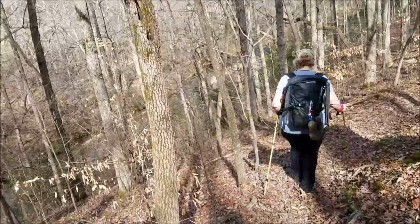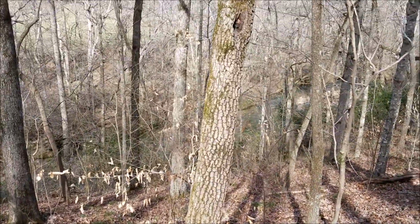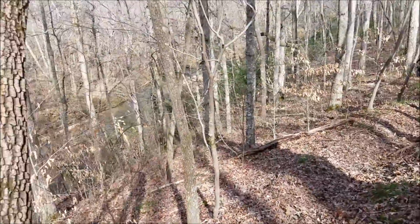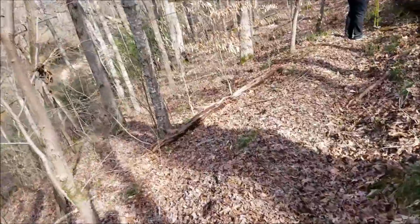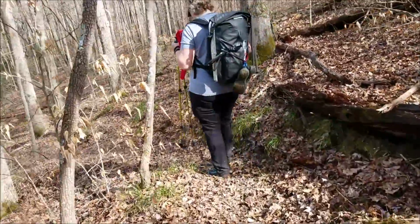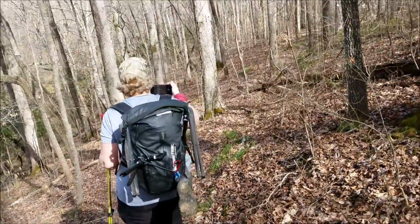Alrighty. See the river down below? Barely. Brush probably covers it up. And we'll be paralleling the river. It's going to be a handrail for us. And we'll be crossing a couple of low water bridges. I think Miss Molly may have already said that. We'll holler back at you later.